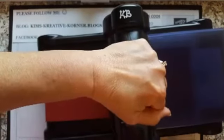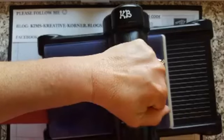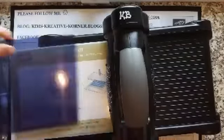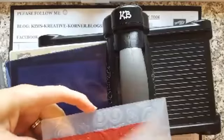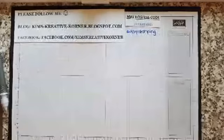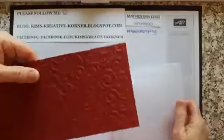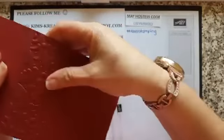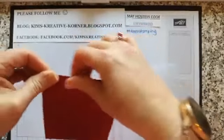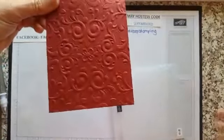And I'm going to go forward and back so that I don't go all the way through and get that loud popping. Like, that isn't noisy enough, right? So, ooh, good. Okay. Ta-da! I love that Parisian flourish embossing folder. I think that's what it's called. I have to look it up again. But that is so pretty.